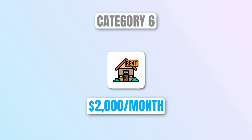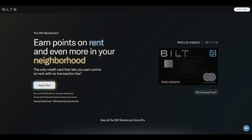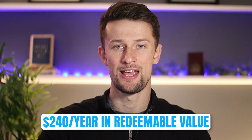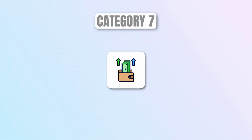For this one, there's only the BILT MasterCard, the one card that can deliver you points back without charging transaction fees for rent purchases. Of course, with the BILT MasterCard, there is no sign-up bonus, and you do have to spend 5 other times on the card to be qualified for earning your points on rent. But we're not going to be picky when it's the only card giving us excess value for a very expensive purchase that may have to be made monthly. At a $2,000 rent value, this card is going to earn you $240 a year in redeemable value just from using it for rent.